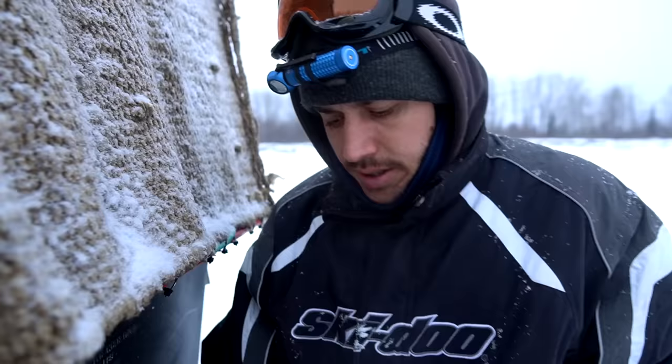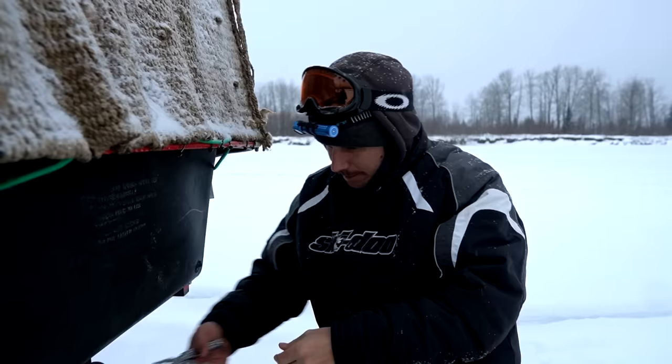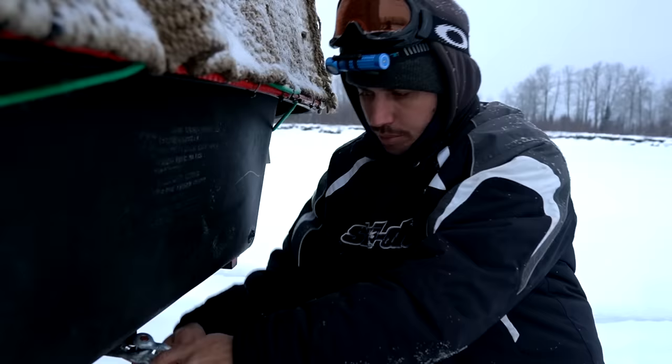So we're about a sixth of the way in, 10 miles out of 60, and unfortunately, we had problems. Ariel's towing this otter sled, which is pretty heavy. It's quite a bit of gear in there. And she broke her back bumper. It completely snapped in half.